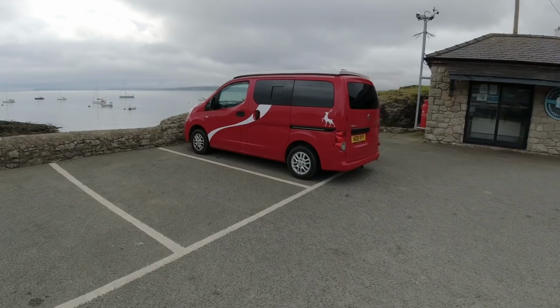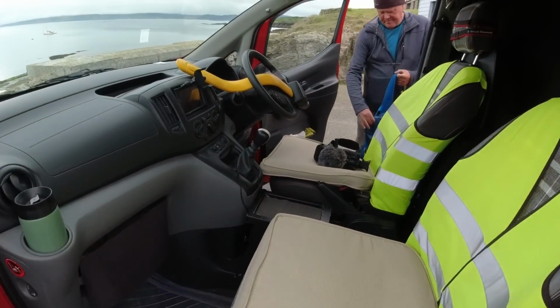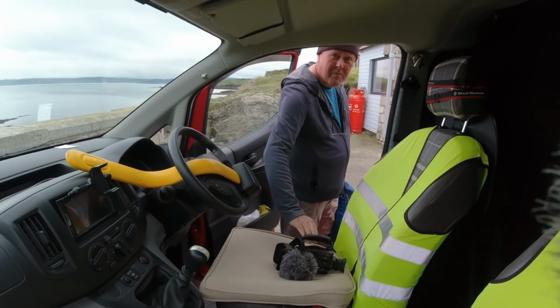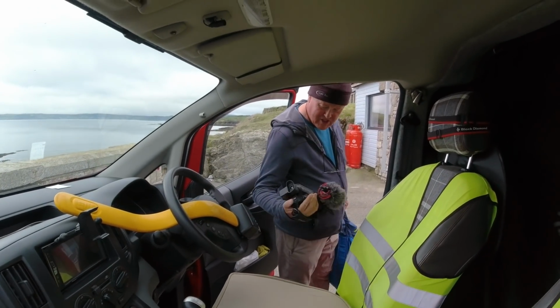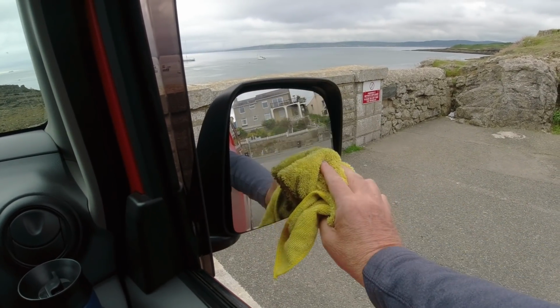We don't like being eaten alive, so it's only a short walk this morning, but good enough. Enjoy your walk. It was beautiful, thank you very much. Right, quick clean of the mirrors and we're off.